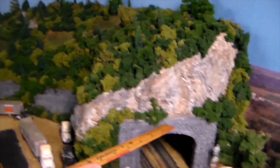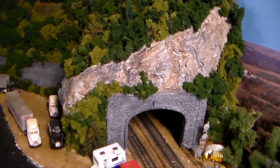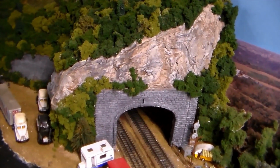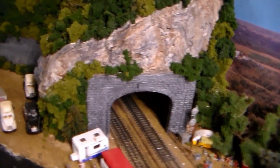This actually pops up in the event of derailments. It's actually fairly light, but it hides the entrance to the other side of the layout, and it makes the train disappear and reappear, and actually looks like two different trains. So let's work our way over here into the intermodal yard.